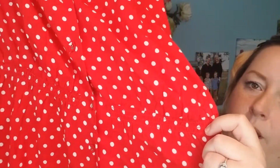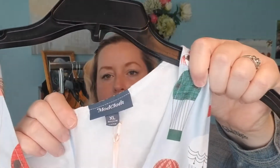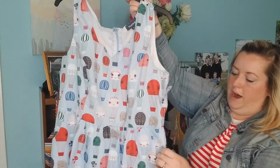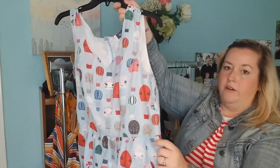Like I said, this is a romper. It's polka dot. It's got these sweet little buttons down the front, and it's got an elastic waist. So, very cute. These next two dresses are ModCloth dresses. So here's the ModCloth tag. This is the newer ModCloth tag. And this one has little balloons all over it. Very cute, just cotton lined with pockets. Love a pocket on a dress. Little A-line dress.